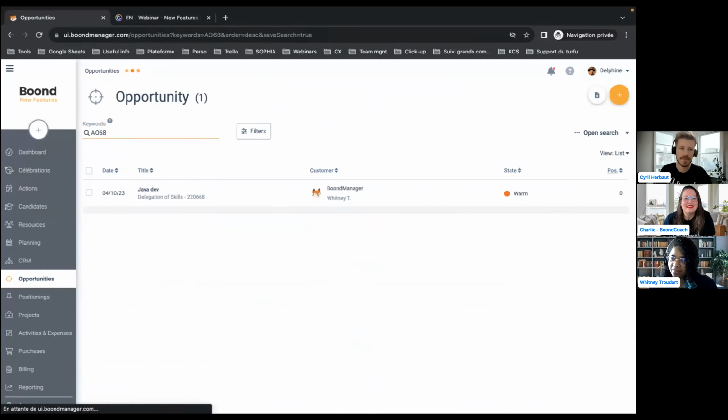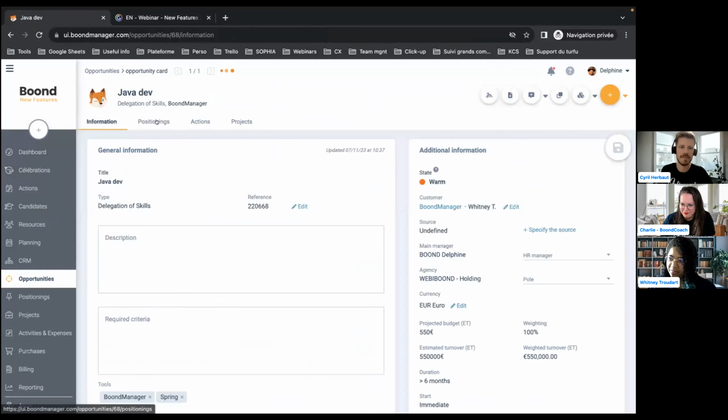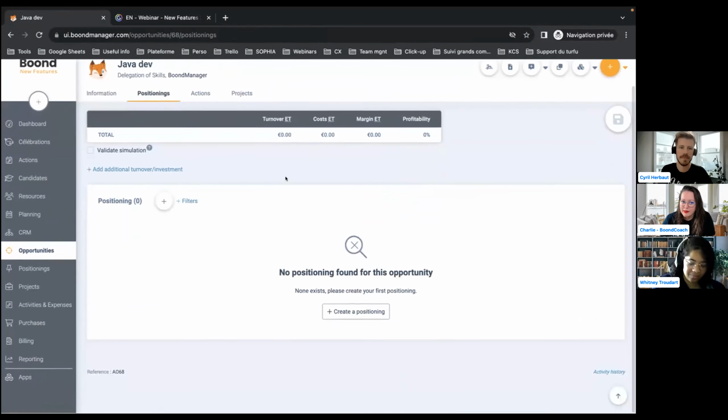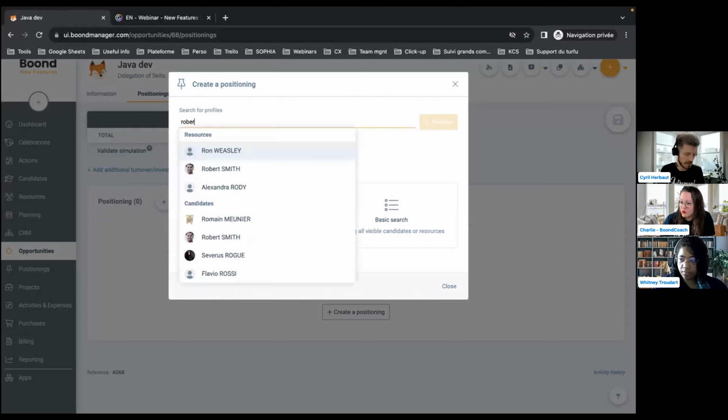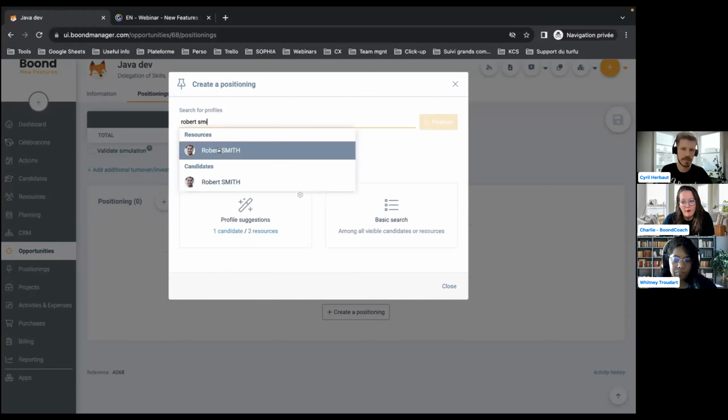To show you that, we'll need to go to an opportunity and then to a positioning tab. When I click on the plus button to create a positioning, you might have noticed that we now have 3 different possibilities. Of course, we still have our basic search, which I hope I don't need to explain here today. But we also have at the top a new handy feature that lets you search directly for a candidate or a resource you already have in mind because you know they will be perfect for the job. So if I'm looking for Robert Smith, here it is.